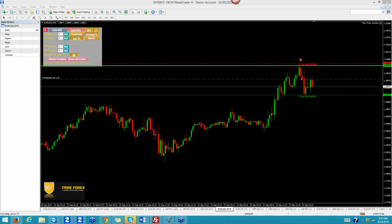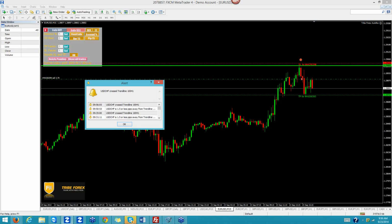Dollar Swiss is moving up. If it breaks that trend line, then we're in business as far as our euro dollar sell as well here on this side. Let's see what my spread is. Spread right now on the dollar CAD is 2.5 pips. What do you get, Mike?